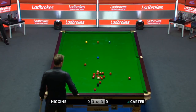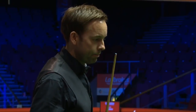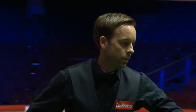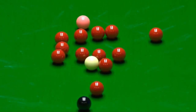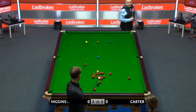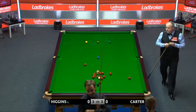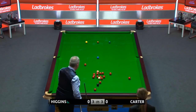Not only will John be pleased with that escape, he'll be pleased to see that Ali Carter can't put him in baulk. I think this could be a stalemate coming up, but you'd think at some stage it'll either be a touching ball or a player will give up that advantage and be able to slide off another red and get into baulk.